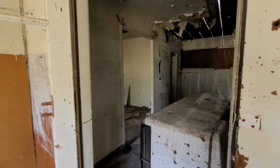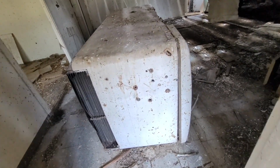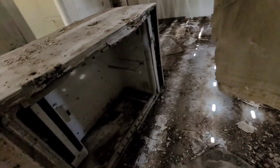Okay, let's go in the main house. Okay, we're coming into the main room. There's a refrigerator blocking our progress here in the front. We'll just step around it. Oh my goodness, it's creepy in here. Old stove. Fridge doesn't even have a door on it.